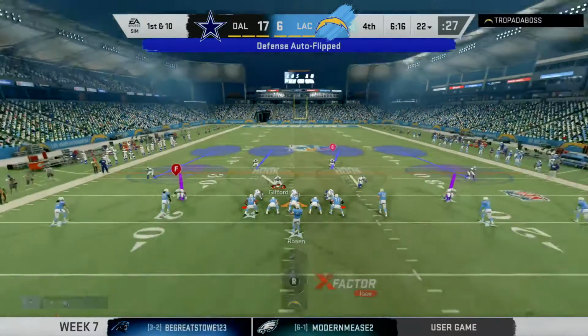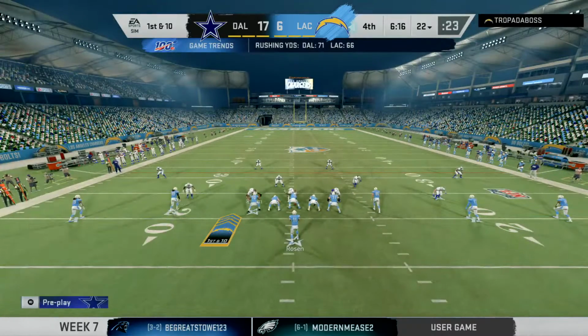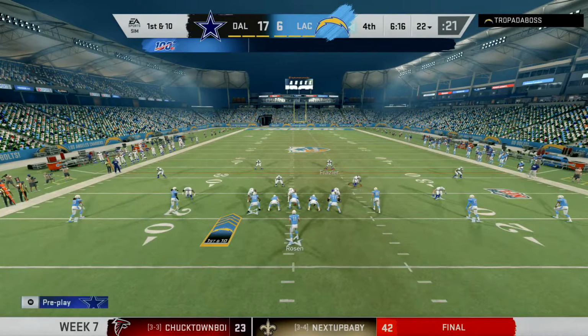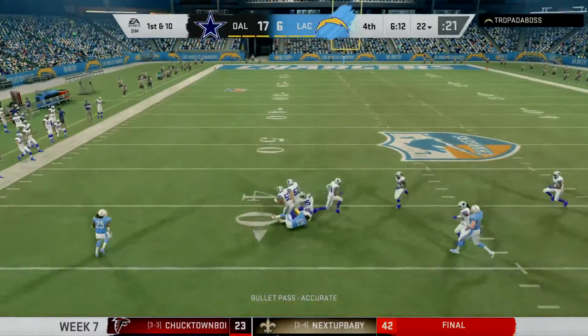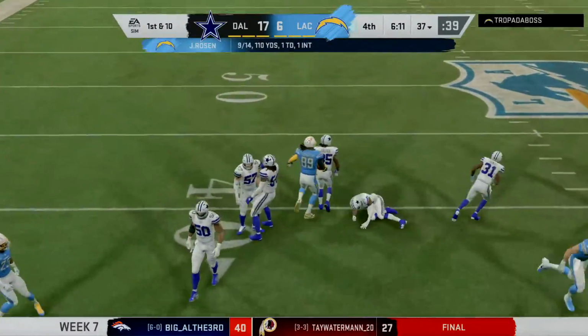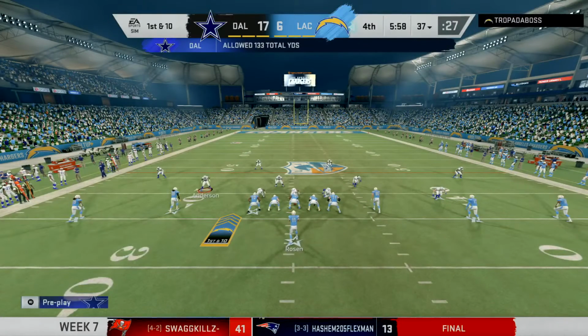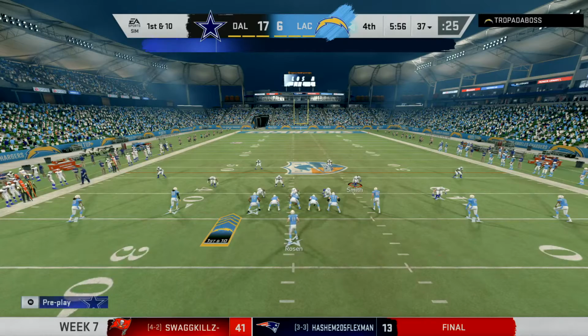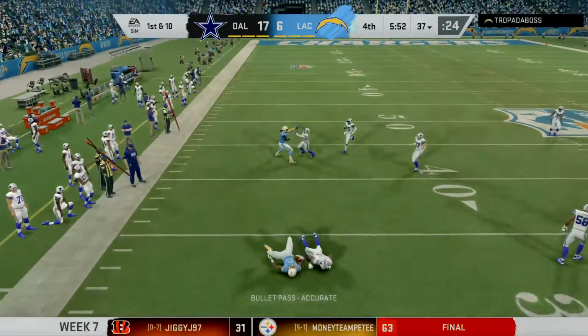The Charger drive about to get going. And following the interception, just any interception, are you a little bit more cautious when you start that next drive, or no, you just throw that out the window? I think you are. I don't think that there's any way you can run back out there and go, totally didn't affect me. Let's just go ahead and be loose with the football again. You're going to take care of it, but you have to be careful about being too cautious because now you can't run any offense at all.